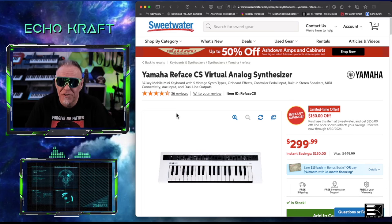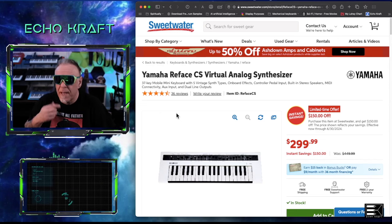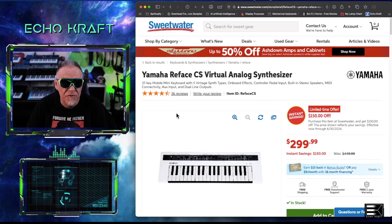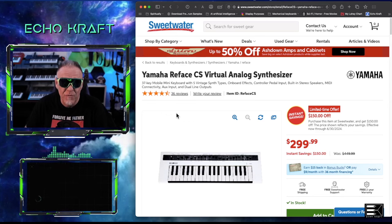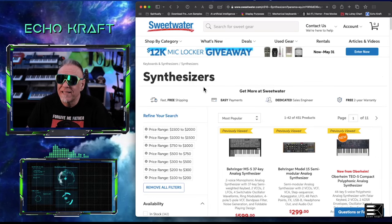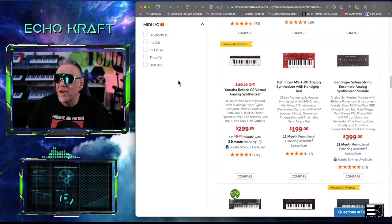It's got a huge sound. It sounds amazing. Check it out if you can. I know some of the stores like Guitar Center, if there's one around your area, or if there is a music store in your area that has one of these, ask to check it out. It's actually really cool. $299. Yeah, we like those prices.